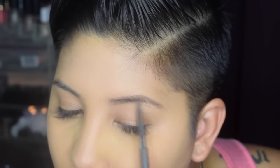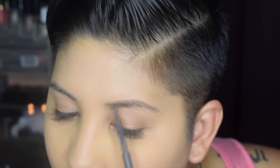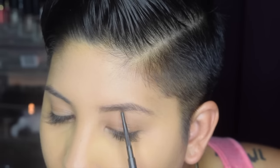I take small strokes and then comb it through, add some color with the pencil, and then I comb it through again. And afterwards, I comb my eyebrows up and then I fill the bottom portion with the same pencil.